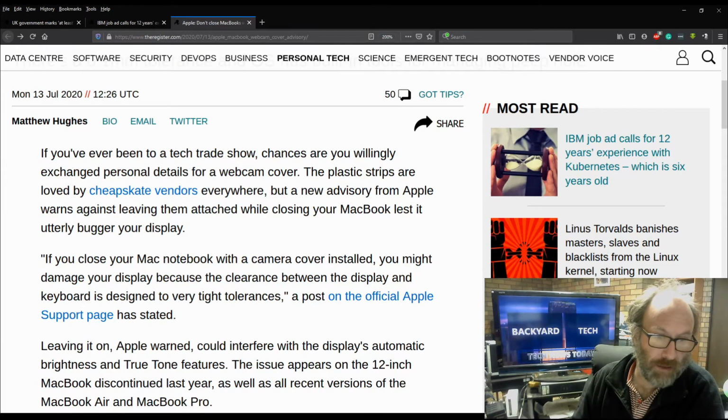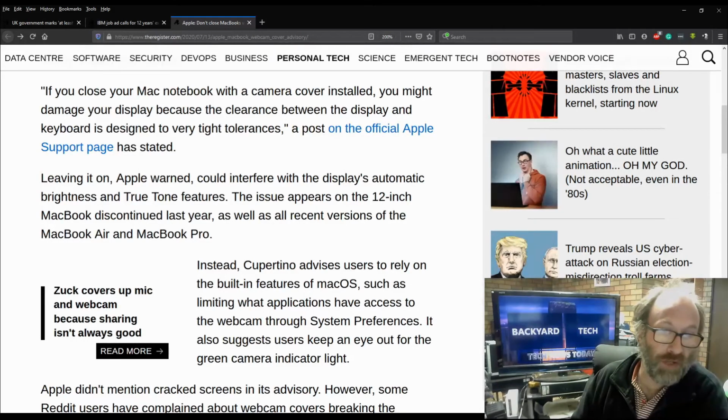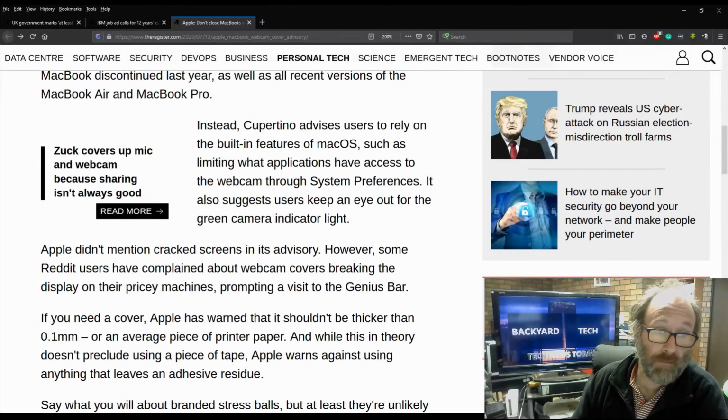Quote, if you close your Mac notebook with a camera cover installed, you might damage your display because the clearance between the display and the keyboard is designed to very tight tolerances, close quote, a post on the official Apple support page stated. Leaving it on, Apple warned, could interfere with the display's automatic brightness and True Tone features. This issue appeared on the 12-inch MacBook discontinued last year, as well as all recent versions of MacBook Air and MacBook Pro. Instead, Cupertino advises users to rely on built-in features of macOS, such as limiting what applications have access to the webcam through system preferences. It also suggests users keep an eye out for the green camera indicator light.